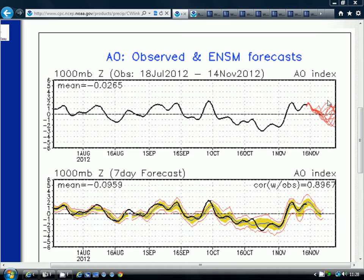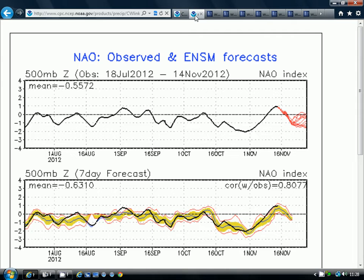Now, I've got a lot of scatter here with this, so there are some members of the ensemble that keep the Arctic Oscillation largely positive, but they're in the minority. The majority of members of the ensemble actually take that Arctic Oscillation back towards negative, and that tells us, of course, that we are looking at the chance of blocking coming back.